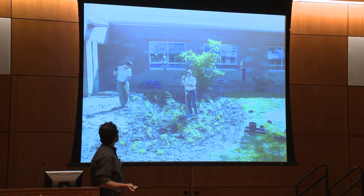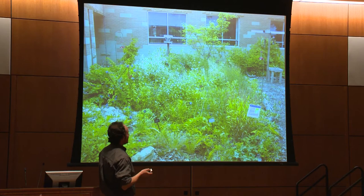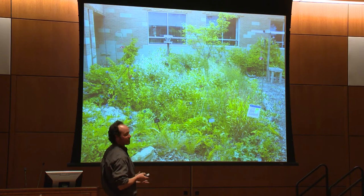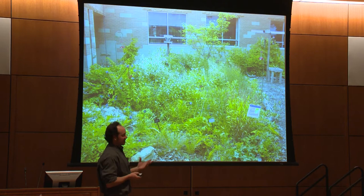And this photo was actually taken a year and 2 months later. So you can see rain gardens and a lot of any of your wetland type gardens, they're really some of the easiest gardens to get established. All of these plants are typically pretty robust plants.